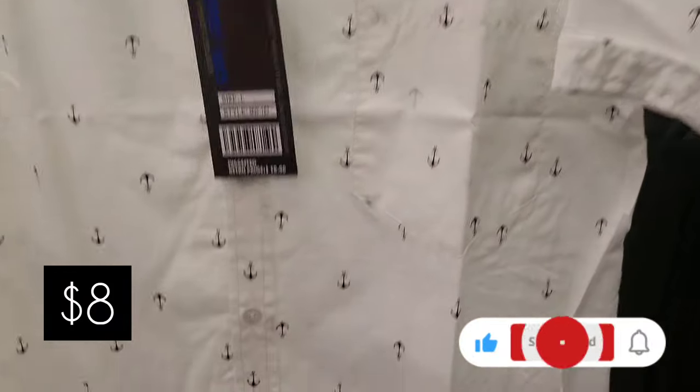So y'all, I'm just steady flipping through the shirts. Let's see what's here. $6 for that. Like polo style. And here's a windbreaker, blue windbreaker. And here's like a nautical shirt, $8. It's white with the navy blue anchors on it. And here's a denim short sleeve button down shirt for $9.